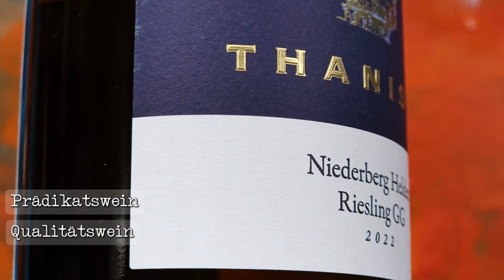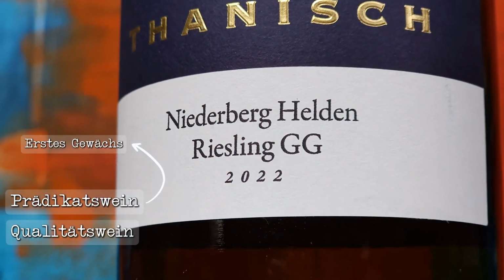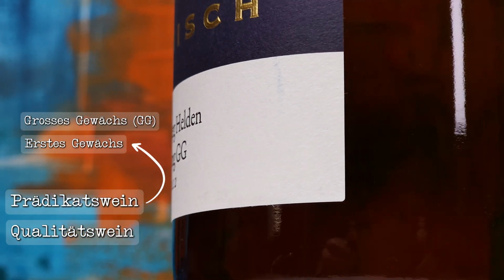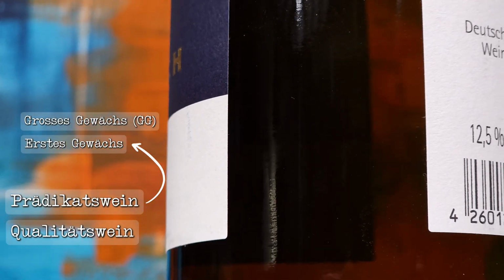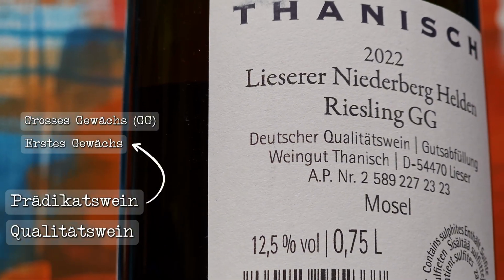Now, dry wines that come from a certain single vineyard in Germany can be classified and labeled as Erstes Gewächs or Großes Gewächs, sometimes seen as GG. These single vineyard sites are known to be some of the best in the country, and winemakers must follow strict rules to qualify for a GG classification. As well, as we will see when we discuss individual German wine regions, each different zone will have a different rule as to which grapes can be used to make a GG wine. Some will only allow Riesling, while others will allow a myriad of varieties.